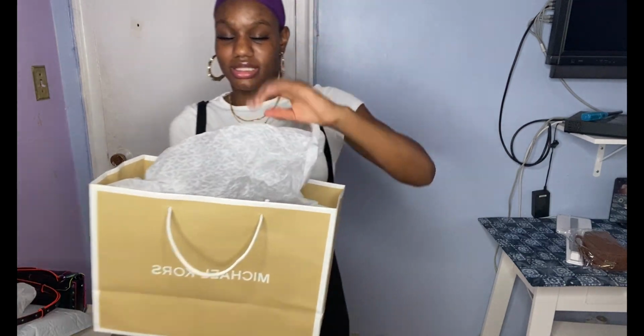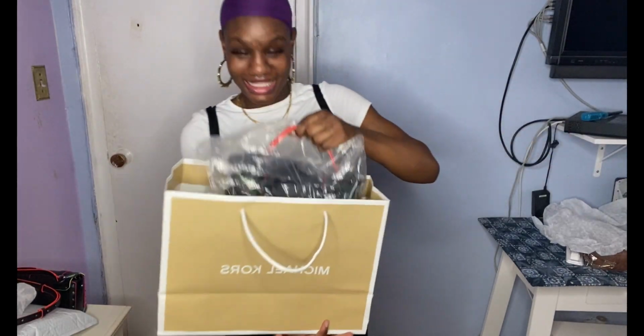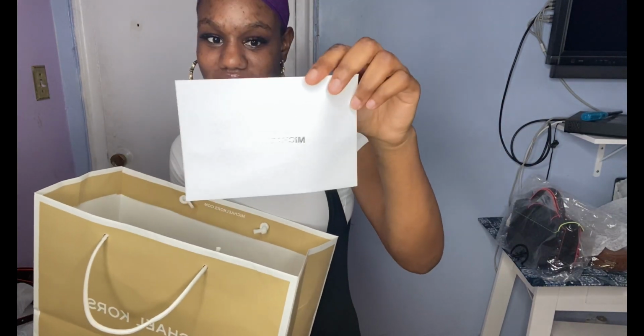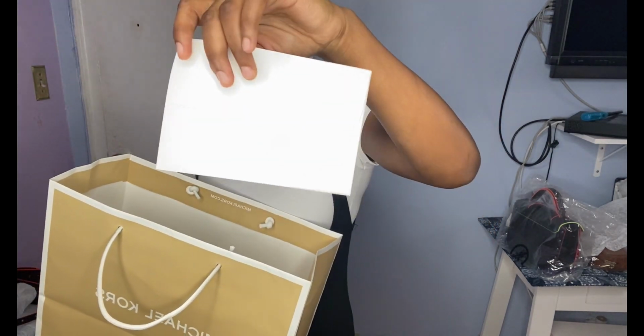I was kind of bummed it didn't come in a box, but here's the tissue paper. It has MK on it. This is the bag. And then this is the receipt. They thought it was a gift or whatever, but they put a receipt in a Michael Kors envelope.